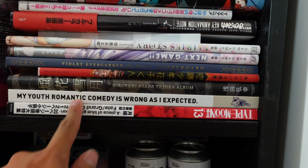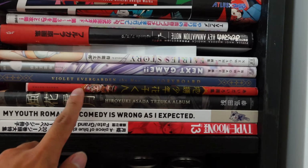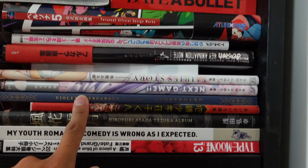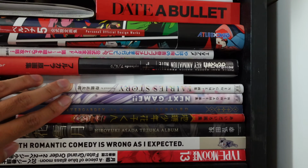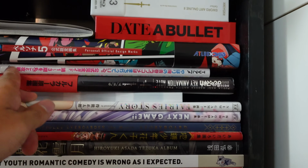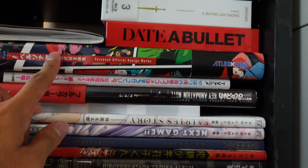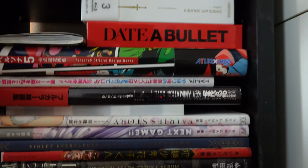book over here, we have the Doro art book over here, the Hanako-kun art book over here, the Violet Evergarden storyboard over here, the 2 new game art books, a key animation book for Madoka, another TV guide for Origairu right here, and then the Persona 5 art book over there.